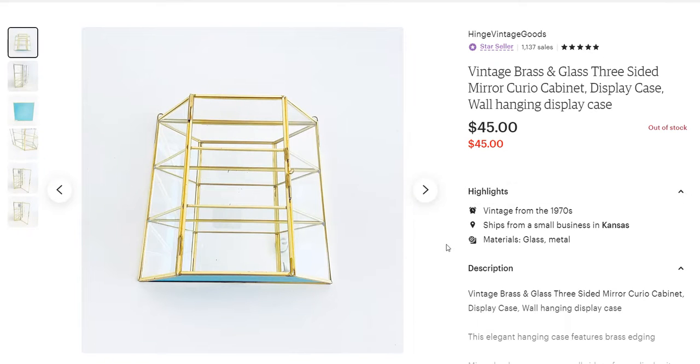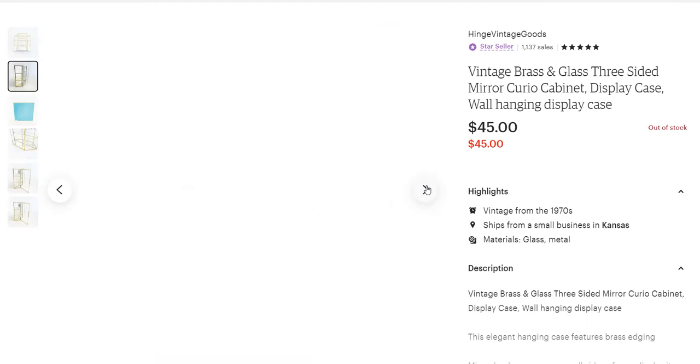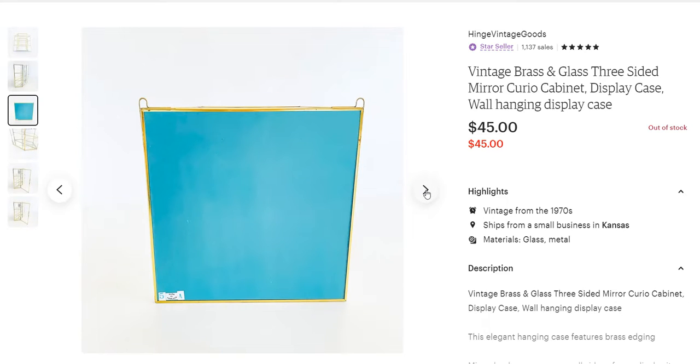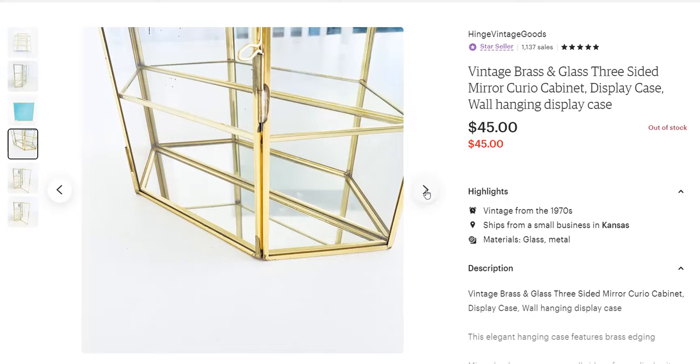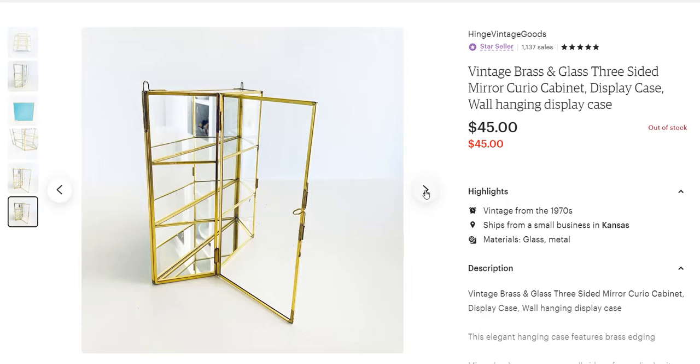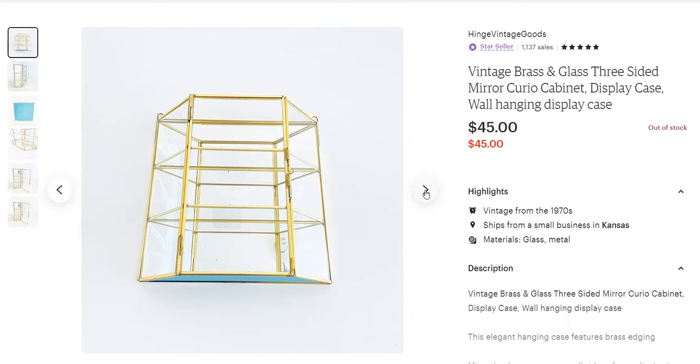Alright, this item was part of an auction lot from the first ever live auction I've been to. I got basically a whole table filled with boxes, curios, jewelry boxes, and this was one of them. I had maybe $1.50 into this, and it sold for $45 in just a few days.